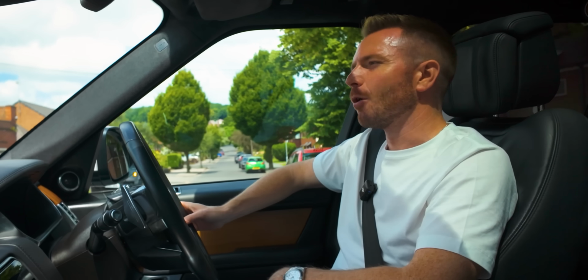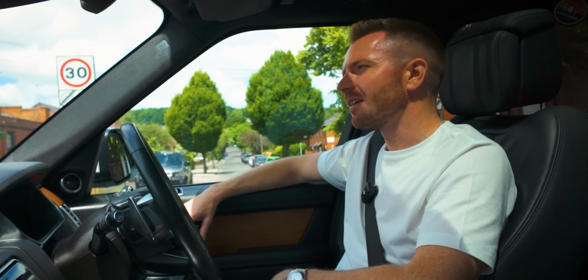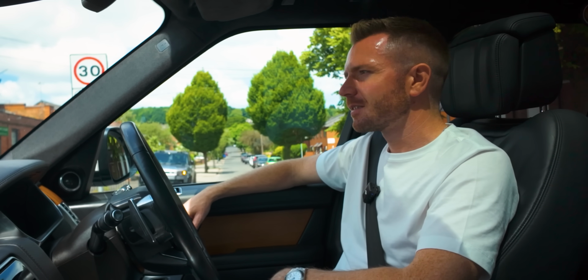I mean, it's a 16-year-old car this now, isn't it? It's mad, isn't it, to think that a 2008 car is now 16.